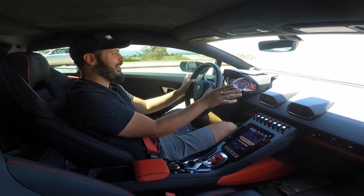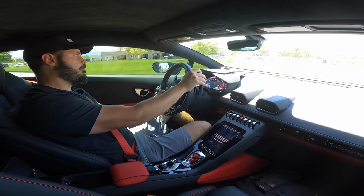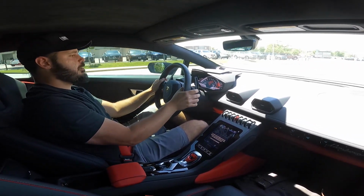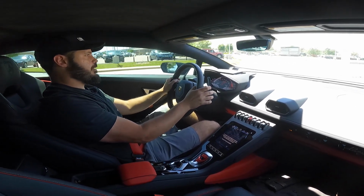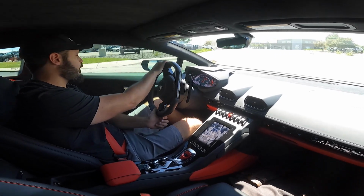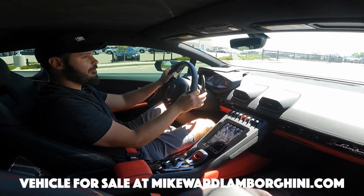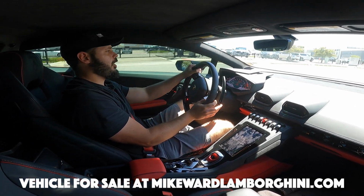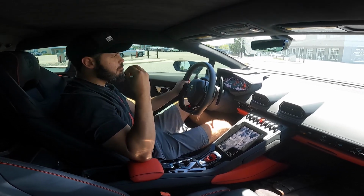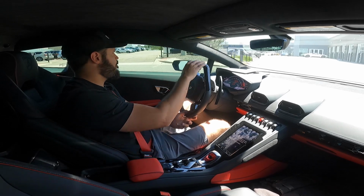It just puts a smile on your face. So, can I please take this car home? That would be absolutely fantastic if we could work out a deal and do that. Thanks again to Lamborghini of Denver here in Colorado, obviously, for letting me review this absolutely beautiful car. A future legend, as I said. Definitely, there's no doubt about that.